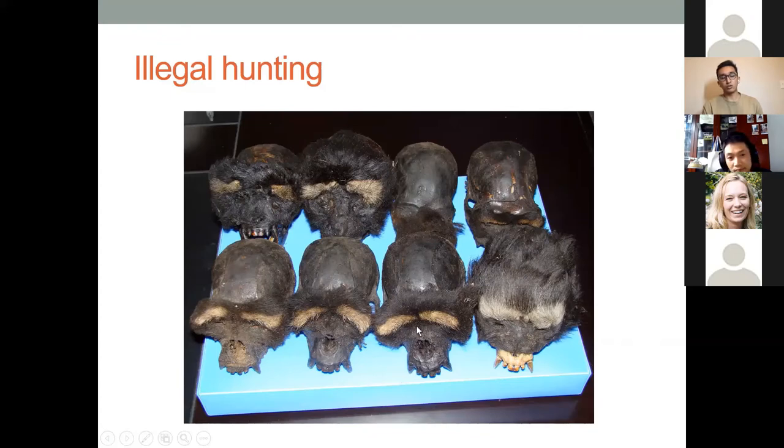From this photo, we can see there are 8 skulls of hoolock gibbons. To prove this is a gibbon skull, the hunters still keep the white bone on the skull. In 2010, more than 10 years ago, the price of one skull was 1,000 yuan, equal to $150.